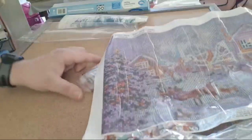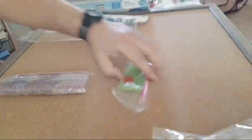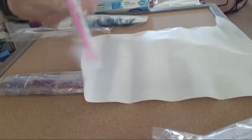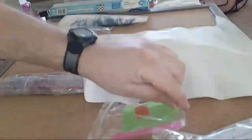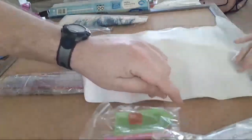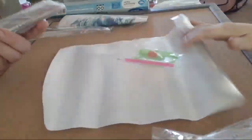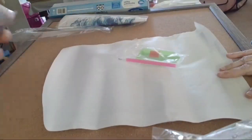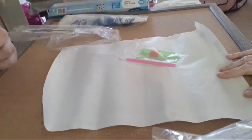Boat, no cutout, wax, pen, pretty basic. Did I do it too high? No. You said they have how many colors? 20. 20? 28. Wow. Okay.